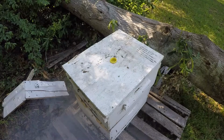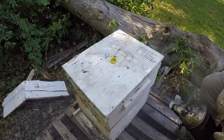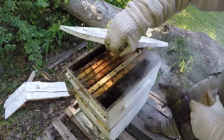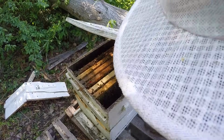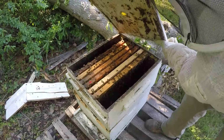I think what I'll do is I'm gonna get this top box off. It's not got enough frames in it. Although they're on them nice, that's good. I want to get that one raggedy frame out.